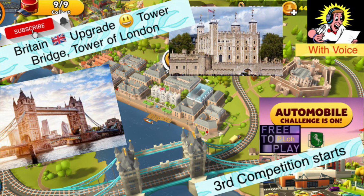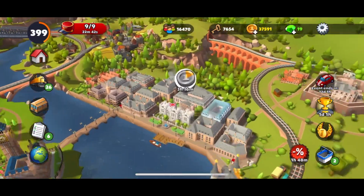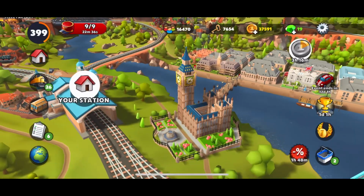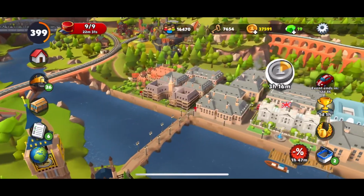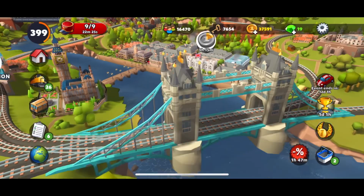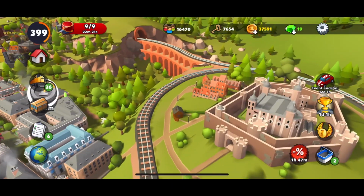Alright, there's an upgrade to Britain's map itself, the Tower Bridge, and of course the Tower of London. So now we can see here very detailed information. They've included the so-called Big Ben here, and of course opposite the Big Ben normally you see the London Eye, which is around the region where they have a boat there. But I must say this is highly inaccurate.